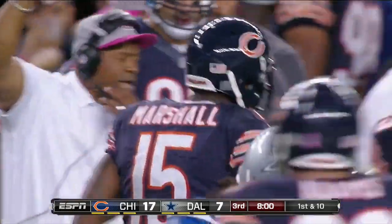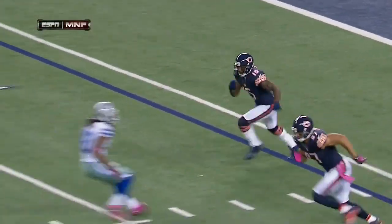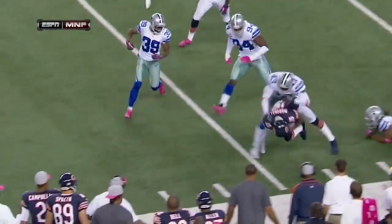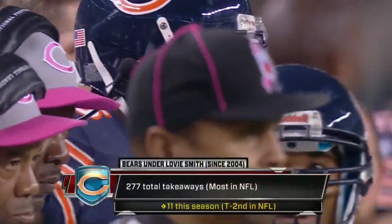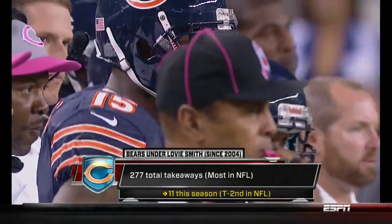Well, it's a blitz, and Marshall just runs a little spot route. He's going to sit down right and face Jay Cutler, and there's nobody home. You see DeMarcus Ware in pursuit. He overran the play. But when you start blitzing the Chicago Bears, this year they've got Brandon Marshall on one side and Jeffrey on the other, and they can hurt you real bad.